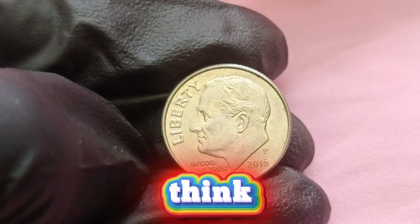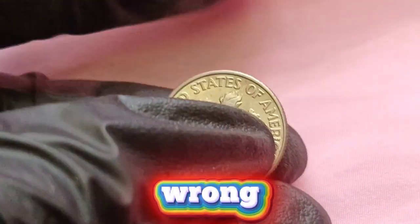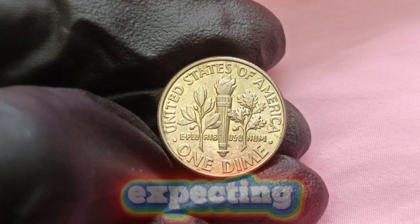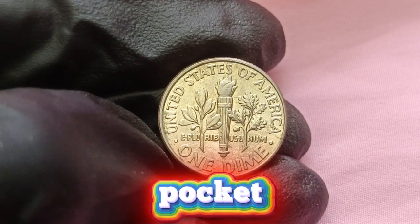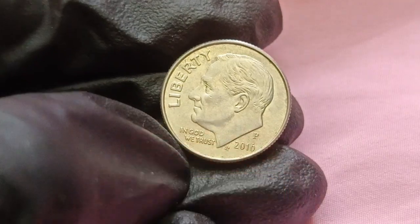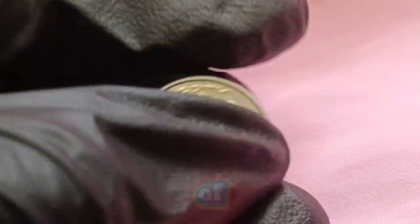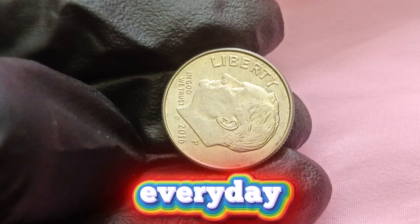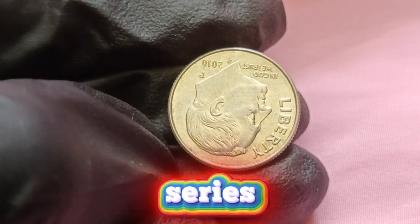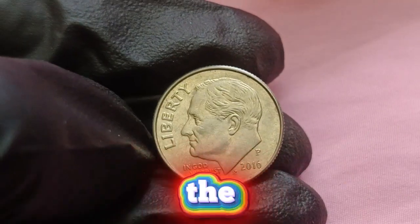Because just when you think lightning can't strike twice, the world of coins proves you wrong. Imagine reaching into an old coin roll from your local bank, expecting nothing more than pocket change, and suddenly realizing you're holding a piece of modern history worth more than entire empires. That's the shocking truth of the 2016p dime, an everyday Roosevelt dime that collectors once ignored, until a series of rare errors and quirks catapulted its value into the stratosphere.